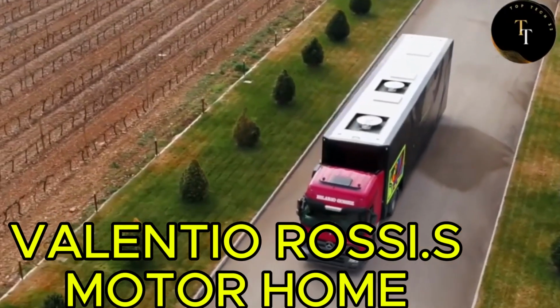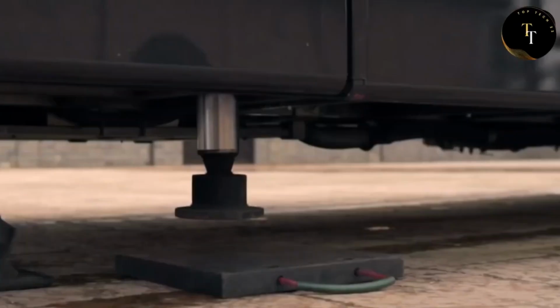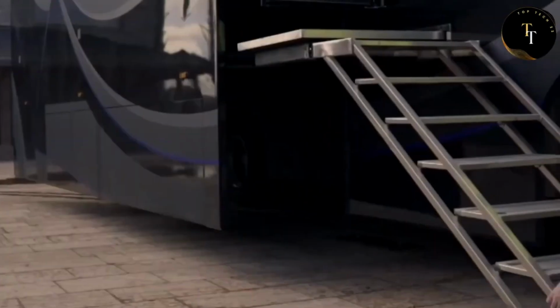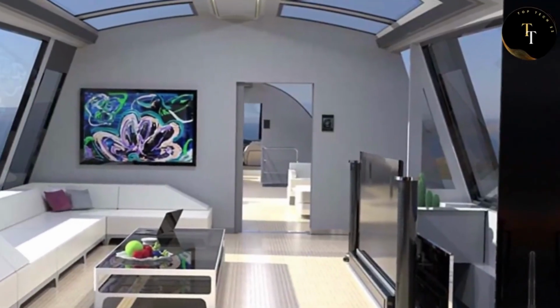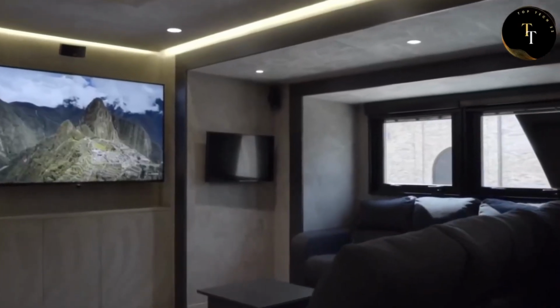Valentino Rossi Motorhome. Picture this: Valentino Rossi, the famous Italian motorcycle racer, has a super cool motorhome designed just for him by a Spanish company called Rioja. Now here's the kicker: even if you've got the cash, you can't buy this bad boy because it's custom made for Rossi himself. From the outside it might look a bit plain with its black color and straight lines.